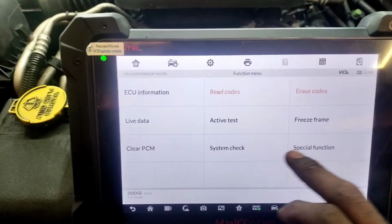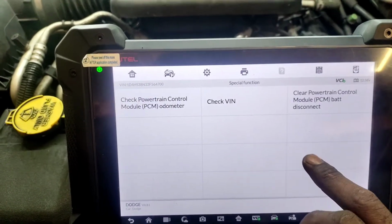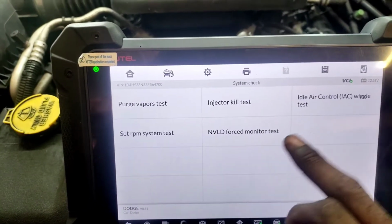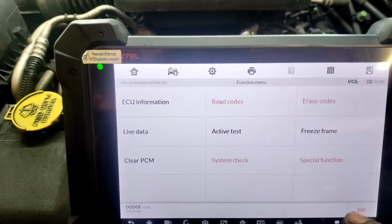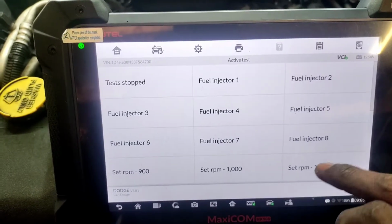Let's go and see if we have any, I don't know, misfire graph. Let me just explore my options. Let's see if it's in here. Purge valve test, injector kill. I can probably use injector kill test. I'm gonna go back if I need to. Let's go to active test. Let's see if there's any misfire data.